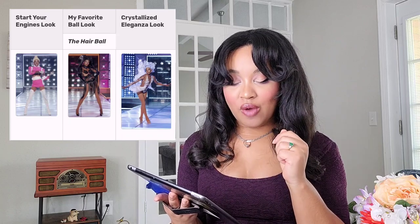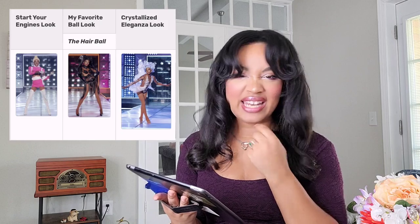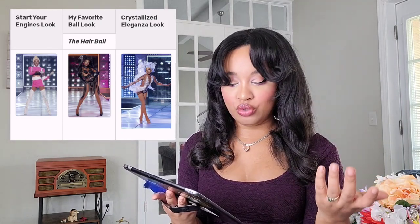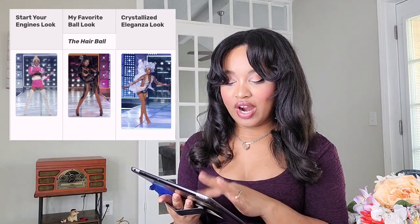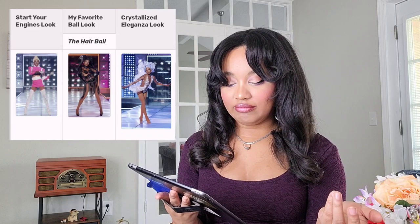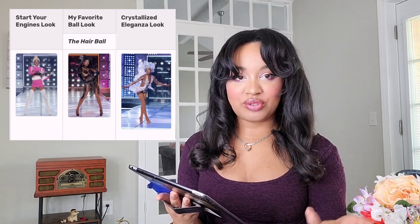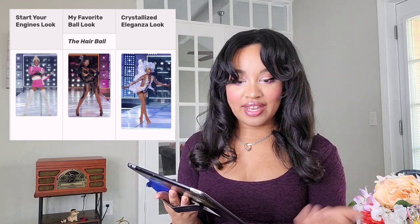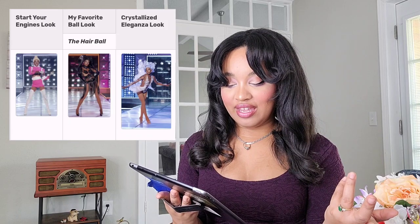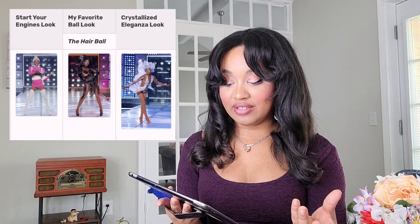Her favorite ball was the hair ball. I think I liked it. I wasn't floored, but I do like it. And then for her crystallized eleganza look, I thought it was really elevated. I liked it. I thought that it was couture. I thought that it was fun. I thought it was very creative. And if anything, she knows how to serve on a runway. Overall, I'm gonna give this a 9.